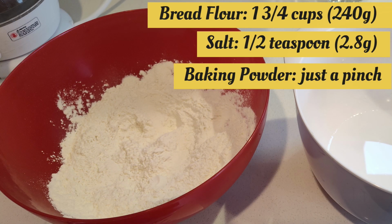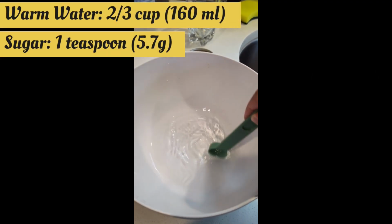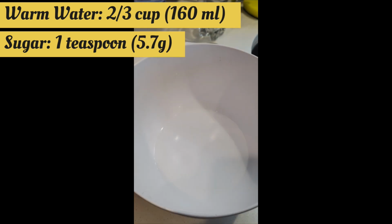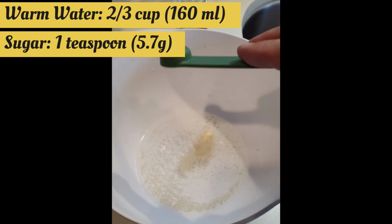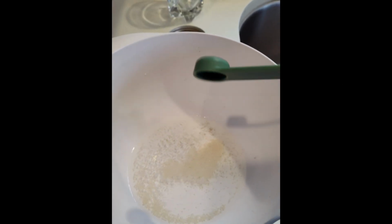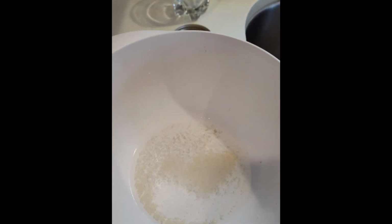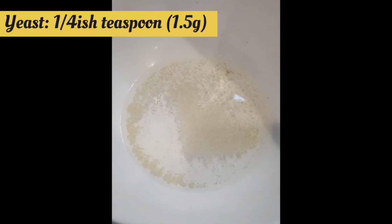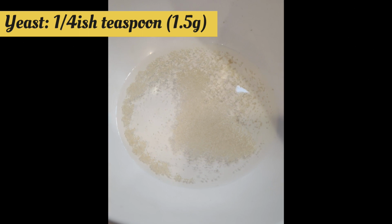To get started on the dough, prepare a wet bowl and a dry bowl. For the dry bowl, simply stir the ingredients together. For the wet bowl, stir the sugar into the warm water until dissolved. Then add the yeast. The recipe calls for 1/8 of a packet, which I have figured out to be slightly larger than 1/4 of a teaspoon, or about 1½ grams. Do not stir the yeast. Just set aside for 10 minutes.